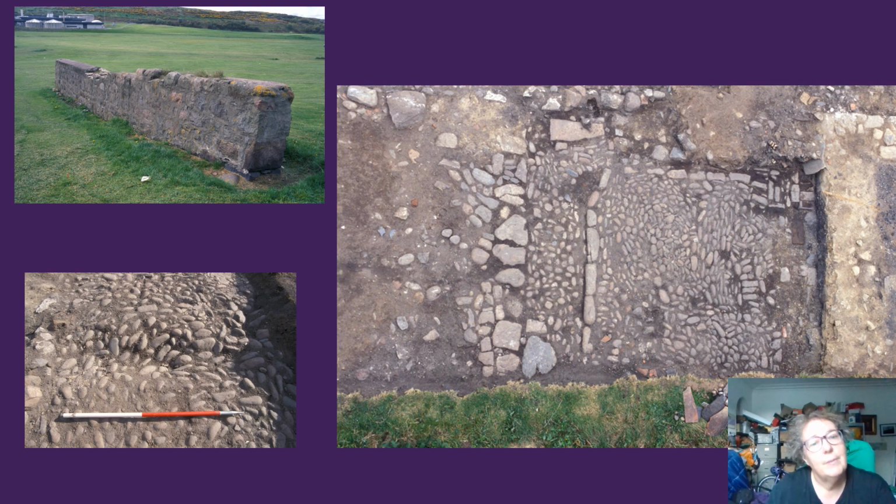There's also this wall that I mentioned earlier, and we were able to excavate a trench next to that and find out that this was an agricultural building.